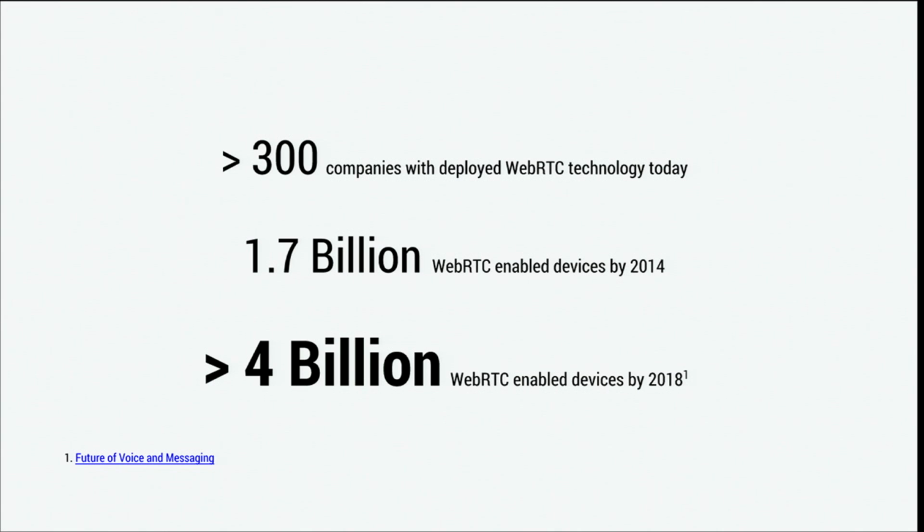Wow, where did that number come from? 2018. The projections. Up and to the right. All right, so basically even dogs will be running.